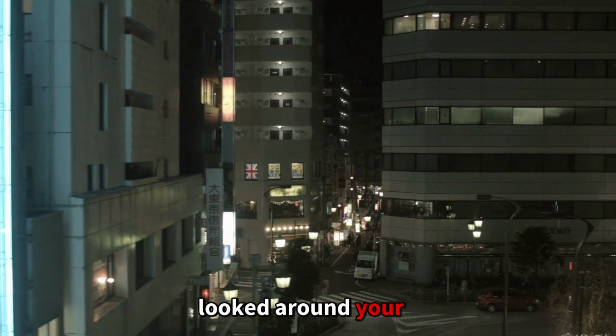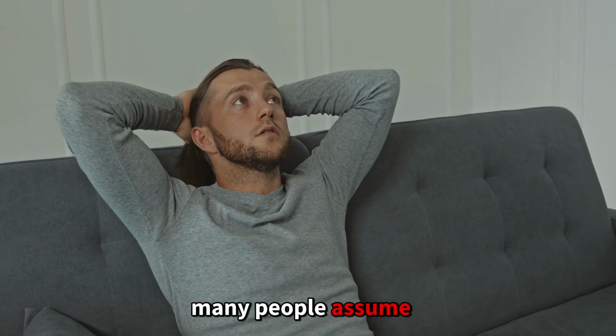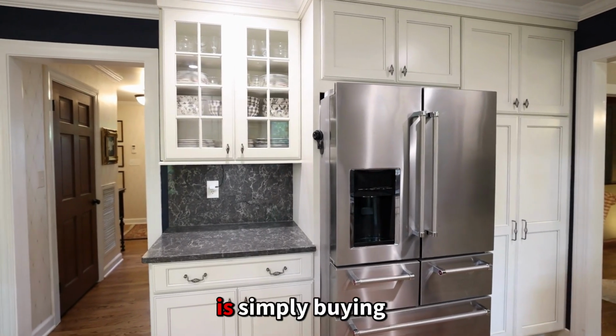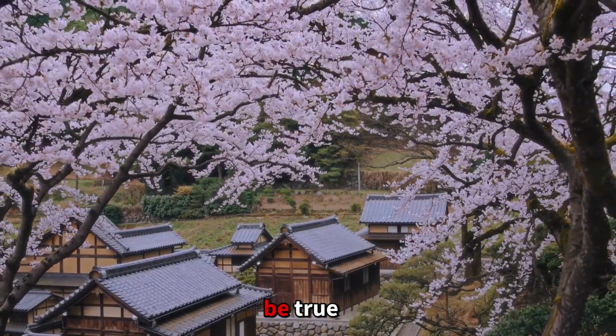Have you ever looked around your home and wondered why it feels so crowded, even when it isn't particularly small? Many people assume that the solution to clutter, lack of storage, and cramped living spaces is simply buying a bigger house. However, Japan has spent decades proving that the opposite can also be true.